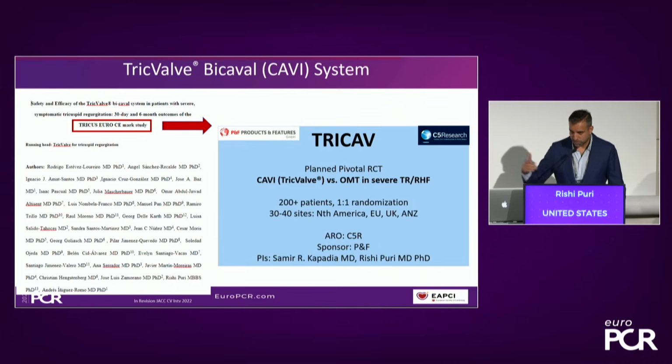Again, all things are moving in the right direction. So based on the fantastic work that the Spanish and Austrian investigators did, we've been very fortunate to work with the company to design and soon hopefully execute, with your help, the TriCav pivotal trial. This is really going to be the seminal trial that will be used for labeling in North America.